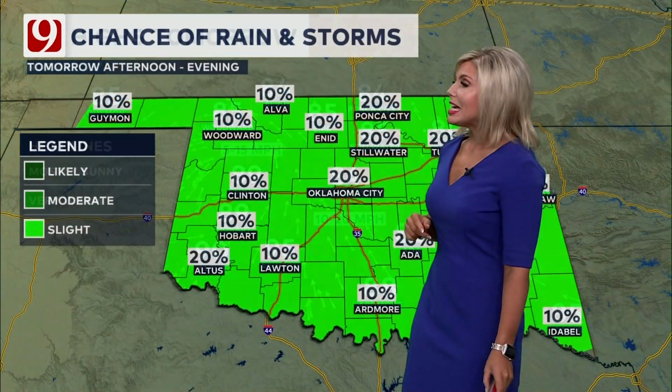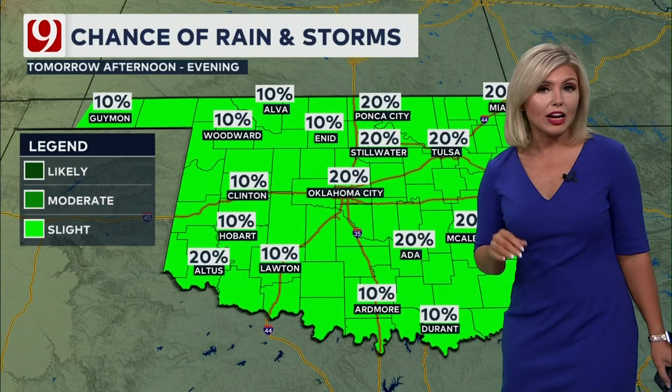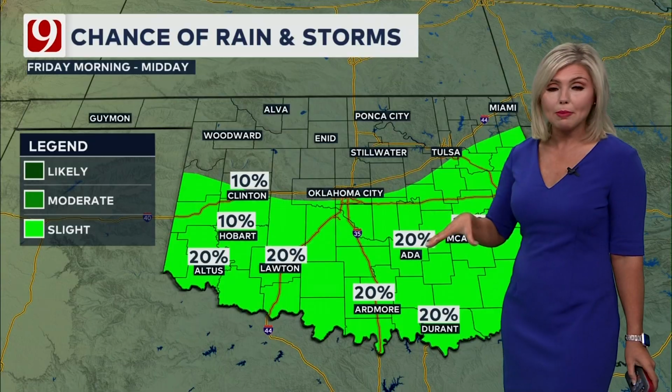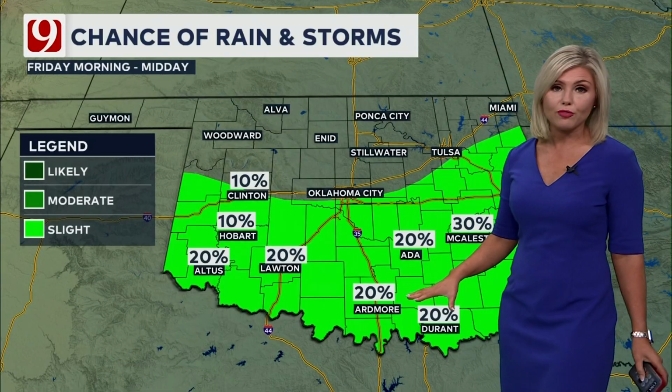95 though in Lawton, 90 degrees in Altus, upper 80s around Clinton and Hobart. Tomorrow during the day, there's still going to be that slight chance of an isolated shower pretty much anywhere in the state. But by Friday morning, those chances start to move along and south of I-40. Still pretty low chances. Friday afternoon, we're in the upper 80s with the 90s all across western Oklahoma, but the 90s move into central Oklahoma for your Saturday.